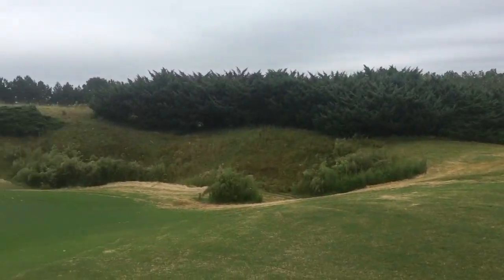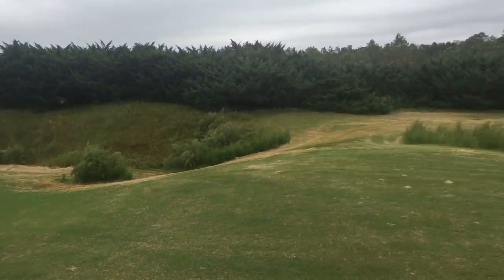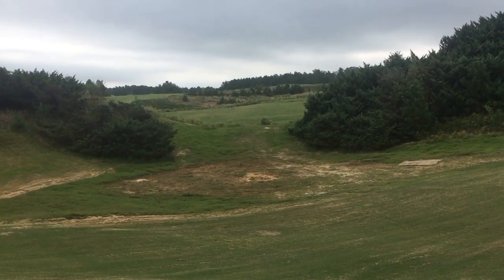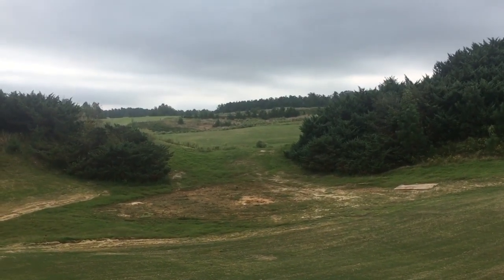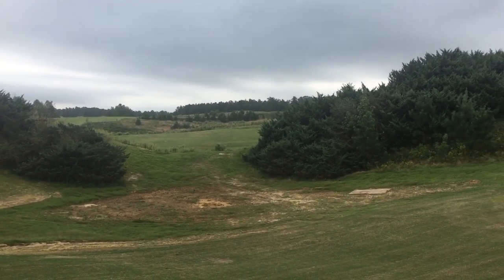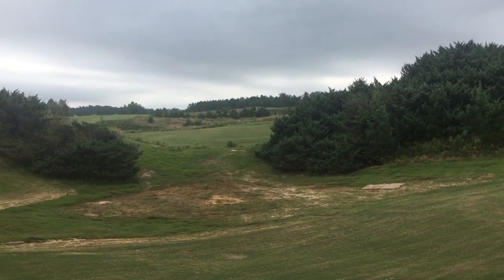You can see obviously the bunkers up here on the green. They're really not there. That's another part of the contract project that they have going on. And the pine trees that you can see in the background, the small ones, those are all going to be taken out too on this hole. So this is another one that'll have a real different look, much better look once the renovation work's done.